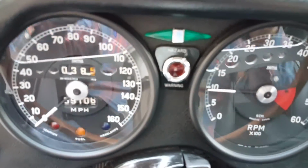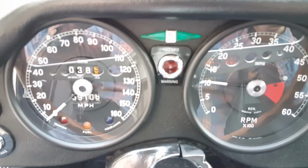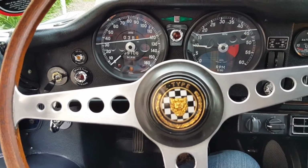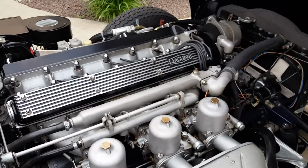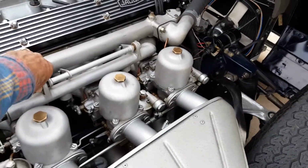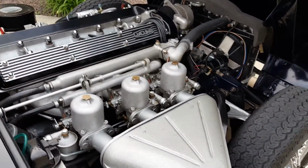Look at the gauges. Here's a look at the engine running. Very responsive.